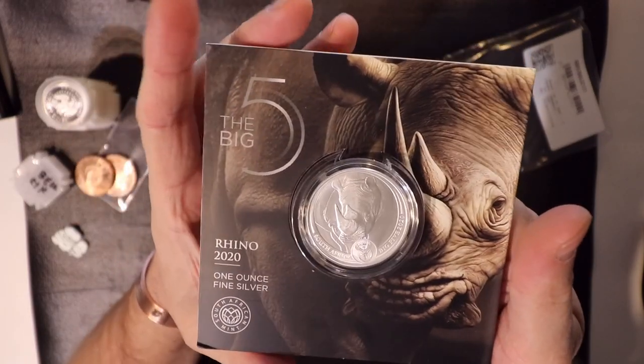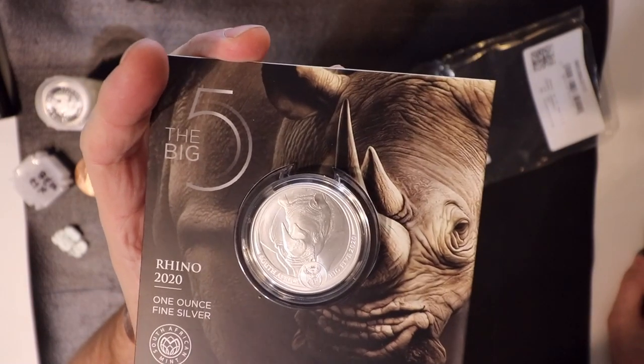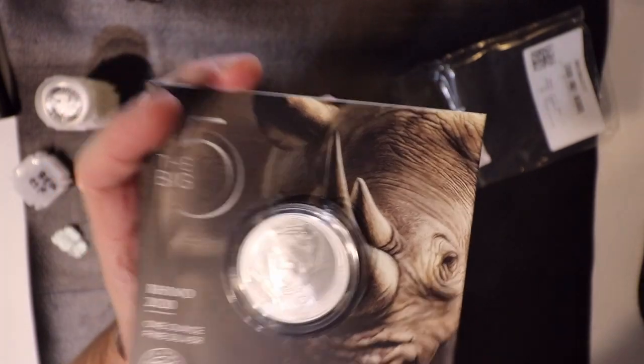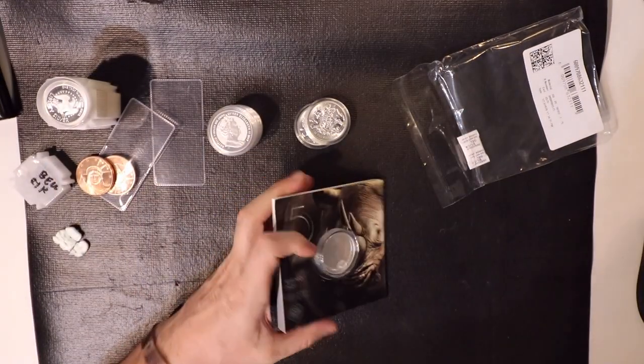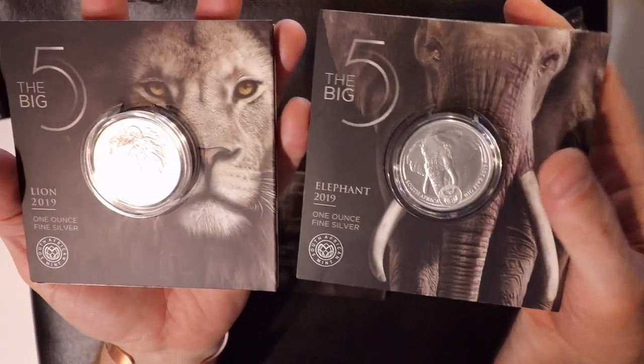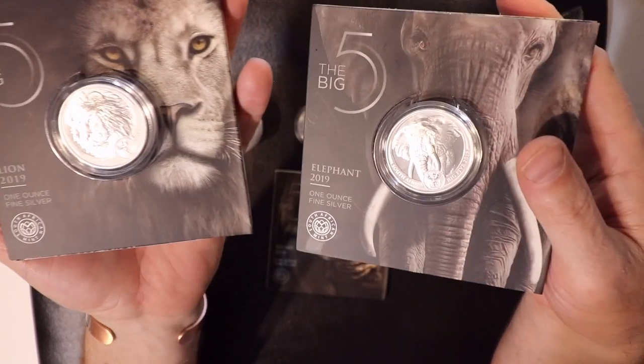I don't know if you guys collect them. They call it the Big Five, the South African Big Five. This one is 2020, and in 2019 they had two of them, and I have both. One cost me $50. Now they are so expensive. The lion and the elephant.